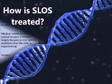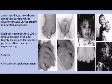How is SLOS treated? Smith-Lemli-Opitz syndrome cannot be cured, and the severity of SLOS varies greatly in affected individuals. Medical treatment for SLOS is unique to each child and largely focuses on the specific problems that the child is experiencing.